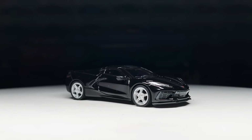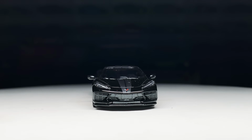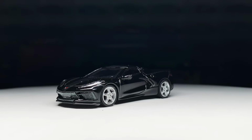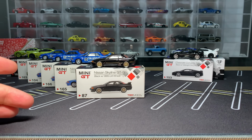I think you guys, there's a lot of Corvette fans around here. You guys have all mentioned it to me, and you're digging that one. We've seen the Matchbox version, we've obviously seen the Mini GT, and there are others that are coming. All right, we're gonna move these over here. Let's move to the Skylines.